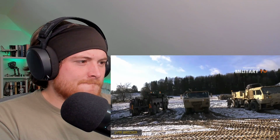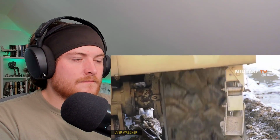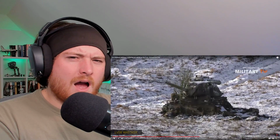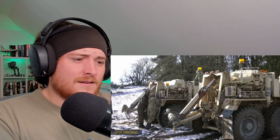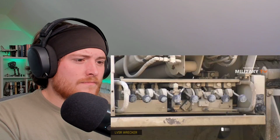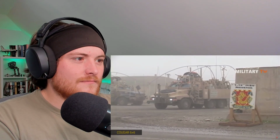The vehicle has the ability to reach and retrieve any machine stuck in the mud, snow, or water. Okay. Wrecker's lifting and towing capacities are impressive by any standard. It can lift and tow anything weighing up to 96,000 pounds. 96,000 pounds. Oh my days. 110,000 pounds for flat towing. Meanwhile, its rear-mounted winches have a straight pull rating of 78,000 pounds. Wow. That is ridiculous. Number 14, Cougar 6x6.